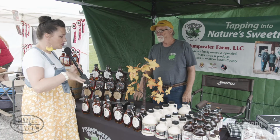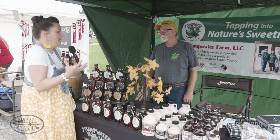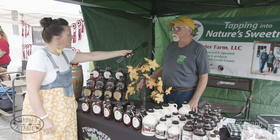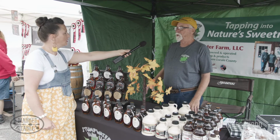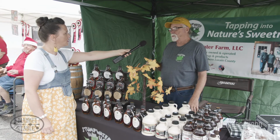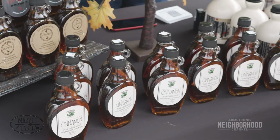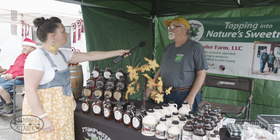So when do you start tapping the trees? What's your time frame for that? When is your big season? It depends on the year as far as the weather. Normally we tap towards the end of January. We can tap a little earlier because of being on tubing. Then it goes sometimes into April. This year was a very short year. It was into February before we started, and then we didn't get close to April. It got too warm too quick.